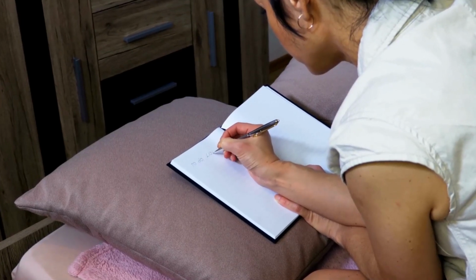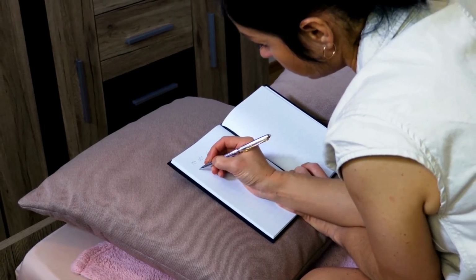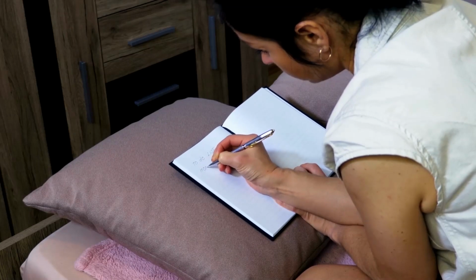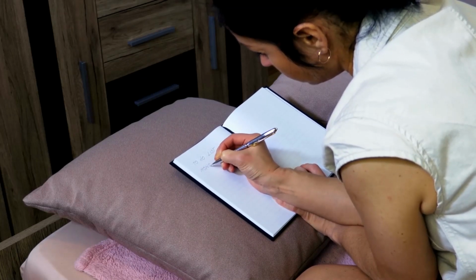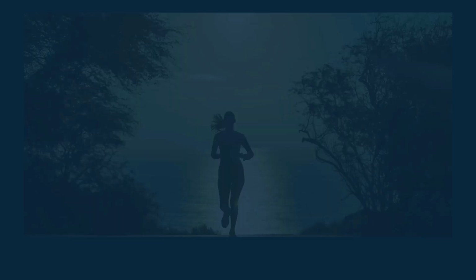If you can't manage to make a plan before sleep, you can do it first thing in the morning. So after you wake up, you make a 3 or 4 item to-do list immediately. This way you always know what you are going to do first. Make a plan for today's activity.